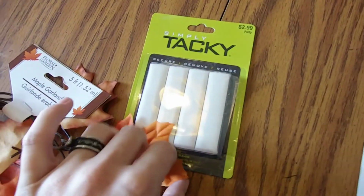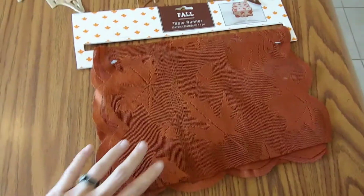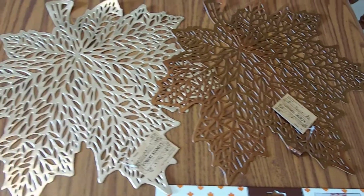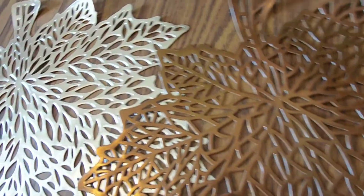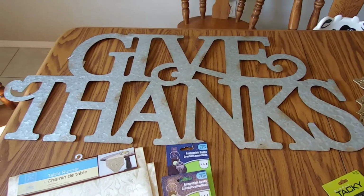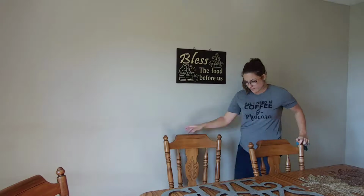Then at Hobby Lobby, I got some tacky putty. I wasn't really sure if I would need it, but I've seen several people use it and it's come in handy. I got this table runner to go behind the sign. I really like the color of it. It's kind of a burnt orange more than brown. And then I got these 2 placemats, and you can't really tell here, but they're really metallic-y, pretty gold colors. And then I got this big give thanks sign that I'm going to keep up all year round and just dress it up for the different seasons if I feel like it.